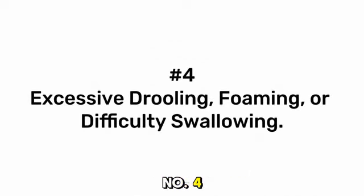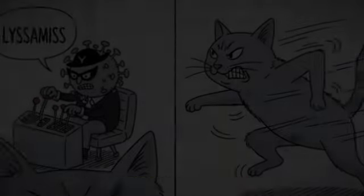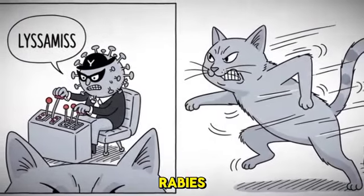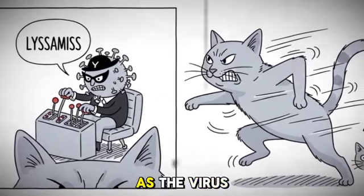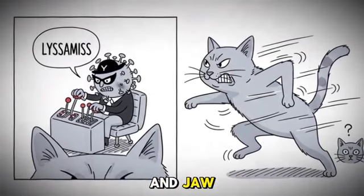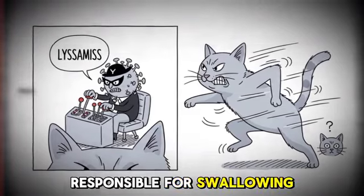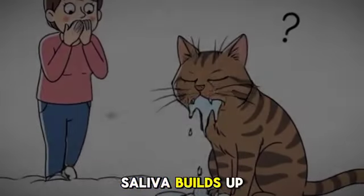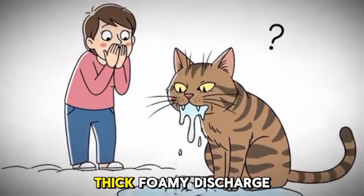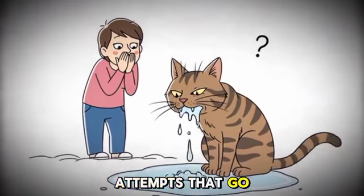Warning sign number 4, excessive drooling, foaming, or difficulty swallowing. This is perhaps the most iconic image associated with rabies, and it's iconic for a reason. As the virus attacks the brainstem and the nerves controlling the throat and jaw, it causes partial paralysis of the muscles responsible for swallowing. The result? Saliva builds up and cannot be properly controlled, leading to excessive drooling, thick foamy discharge around the mouth, and repeated swallowing attempts that go nowhere.